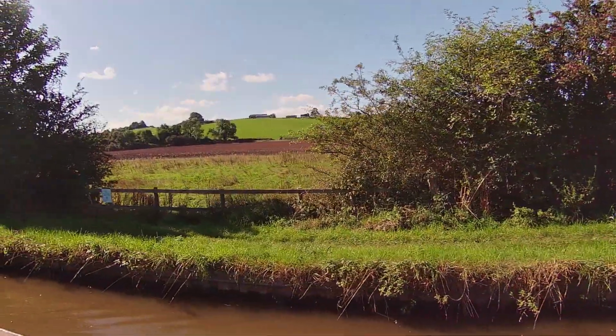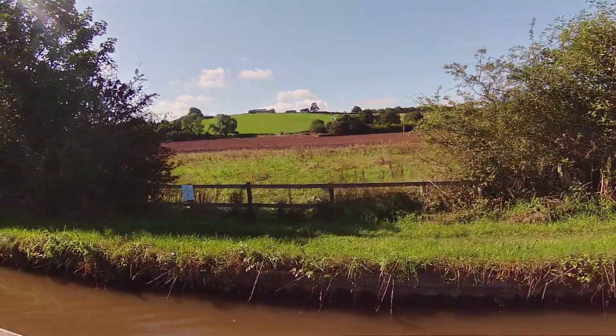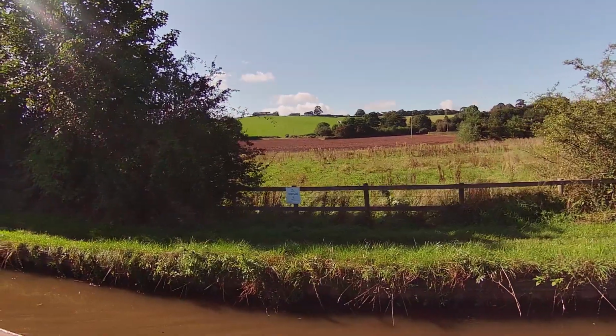Here's a rare glimpse through the towpath hedge. The River Trent flows through this field. It's a floodplain.